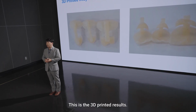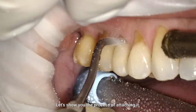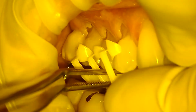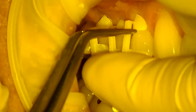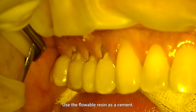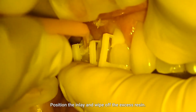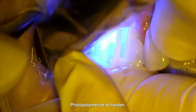This is the 3D printed result. Let's show you the process of attaching it. Preparing the surface of the tooth as shown in the video. Try fit the prosthesis. Use the flowable resin as a cement. Apply it evenly to tooth surface and the surface of the innate. Position the innate and wipe off the excess resin. Photopolymerize to harden.